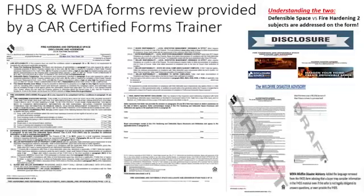You see the WFDA in every transaction now, right? It's like in every file ever since Santa Rosa burned down. I live in a no fire zone area whatsoever, and I'd probably have it in my file if I sold my house. Everybody uses it, but don't let it be that document that just gets pushed aside because it's in every file.